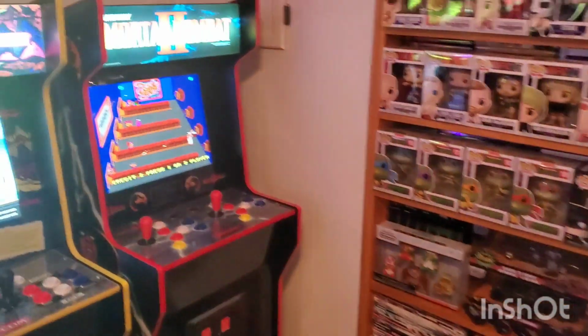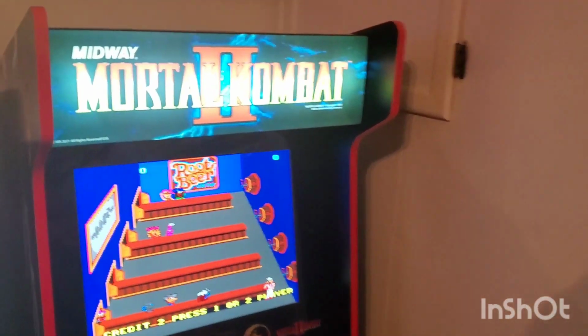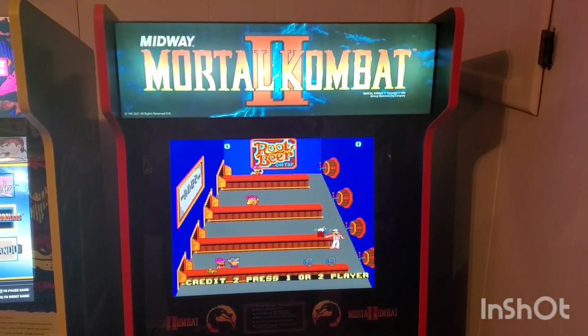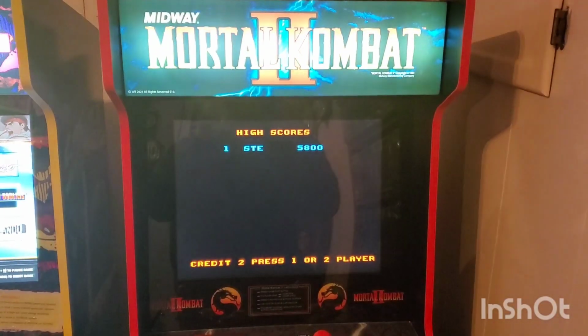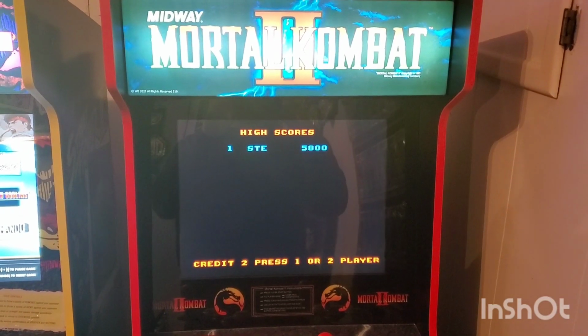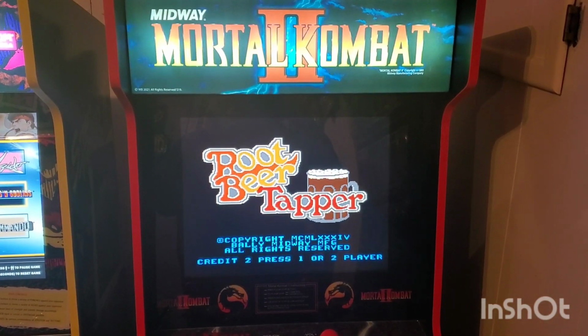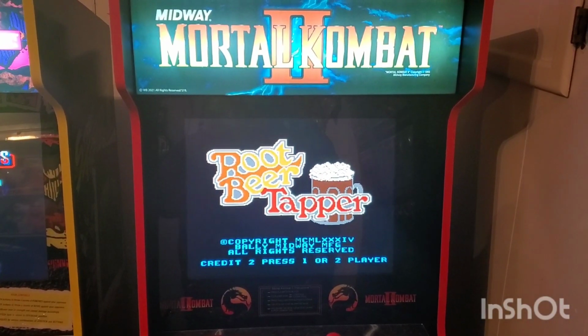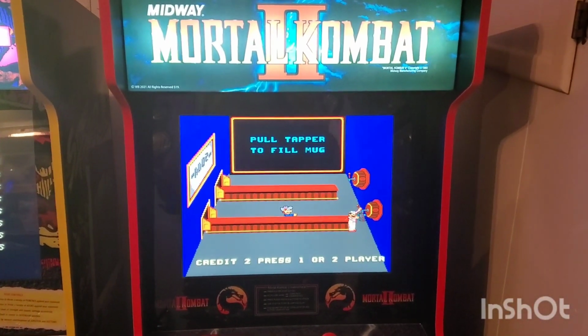So the next cabinet I'm going to show you guys is my Midway Legacy cabinet, which is the Mortal Kombat 2 cabinet. This cabinet has 12 amazing games, probably one of the best game lists Arcade1Up has ever come out with on a cabinet. But what ends up being my most played game, secondary to the Mortal Kombat games, is definitely Root Beer Tapper.